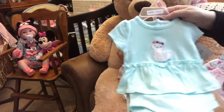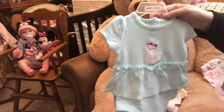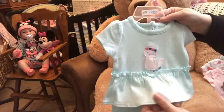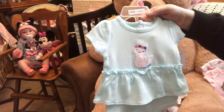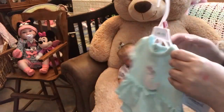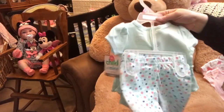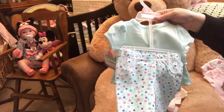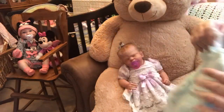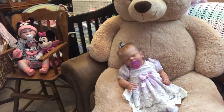And this two-piece set, a onesie. Little frill around it, teal with white dots, and a little cat that says amazing with flowers on the cat's head. These little teal blue pants with little flowers all over them. Gonna have to do a changing video with her soon and try one of these on her.